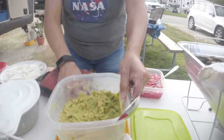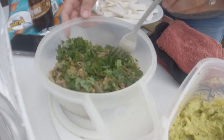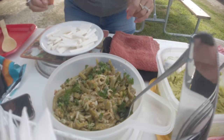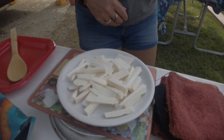Guacamole. Mommy cactus. Oh my God, cactus salad. If you've never had cactus, this is delicious. No, it's just cactus, parsley, onion, queso fresco. Queso fresco. Okay, they're coming.